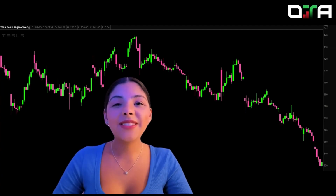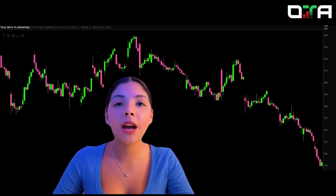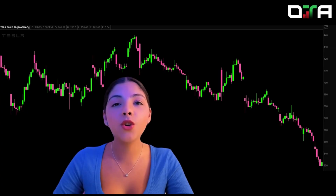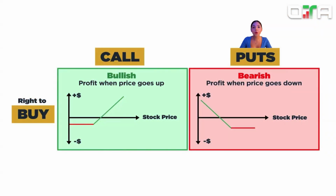If Tesla's stock price drops to $330, your put contract becomes more valuable because you have the right to sell Tesla at $400, even though the stock is now worth less. This means you could sell the put option for a profit. Put options are a way to benefit from falling stock prices, allowing traders to earn a profit when the stock market goes down instead of losing money.